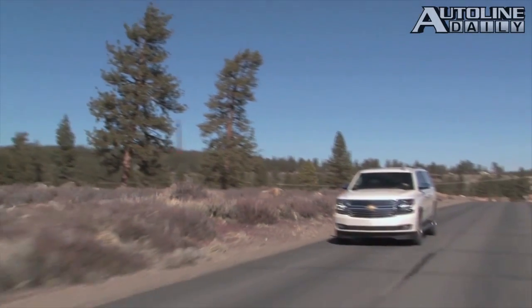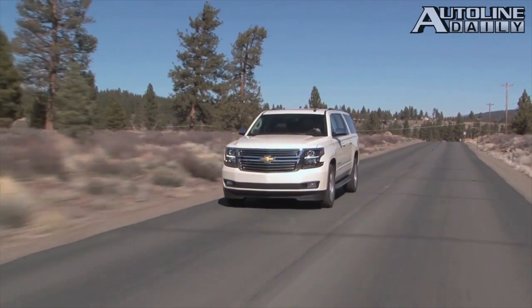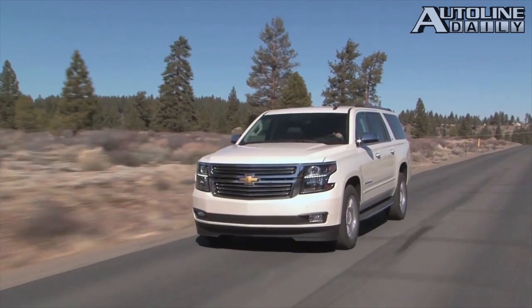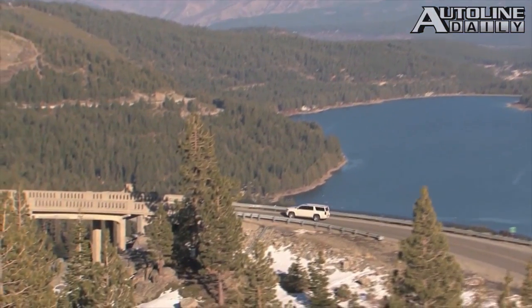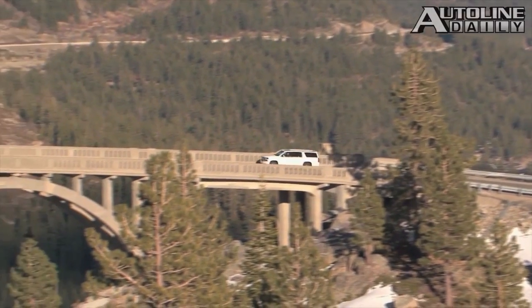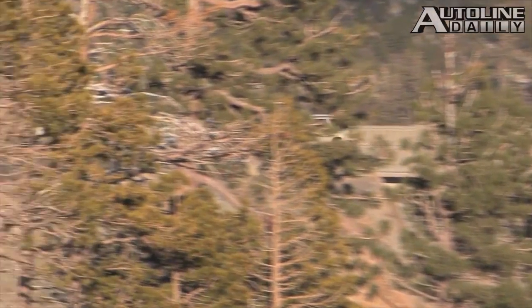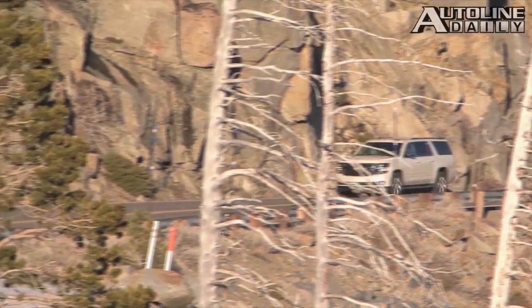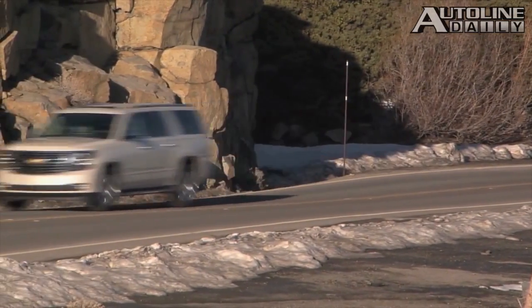For such a large vehicle, it's quite easy to drive. The electric power steering feels direct and precise. In fact, it may be the best electric steering I've come across. The brakes are significantly better, stopping 9 feet shorter in a 60-0 panic stop. 9 feet is a lot. Power from the 5.3-liter V8 is respectable with 355 horsepower and 383 pound-feet of torque on tap.